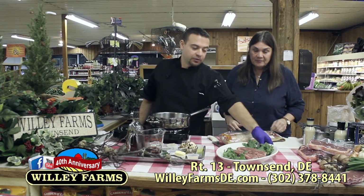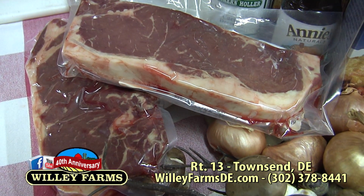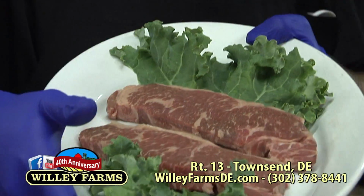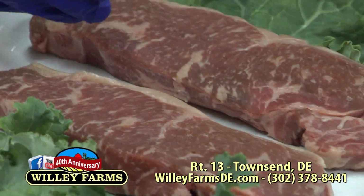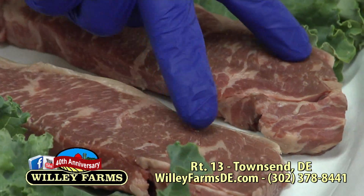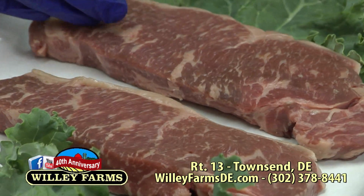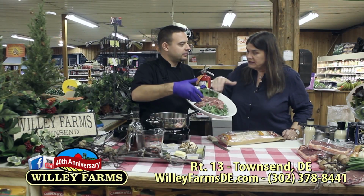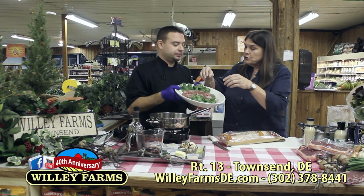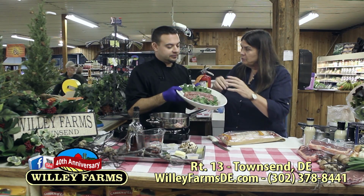All right, let's keep going then. So I have some great New York strip steaks from Sothersville Meat Locker, where we get most of our beef from. Something very important to point out is you want to look for intramuscular fat, which people call marbling, when you're picking out your steaks. You can see both of these strip steaks have an abundant amount of intramuscular fat, and that's good. You don't look at that and go, oh, I don't want that, it's got too much fat. No, it's very good.